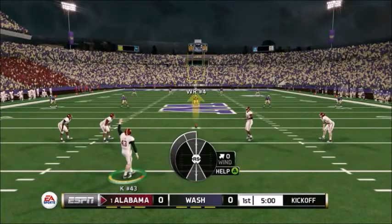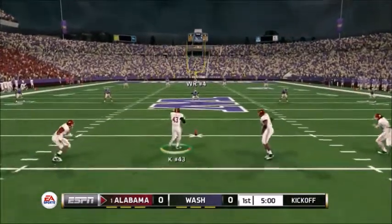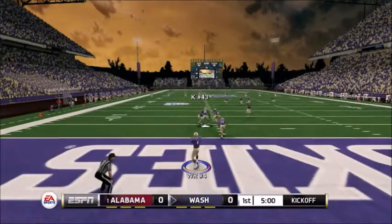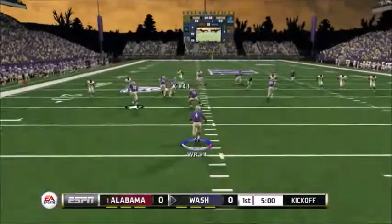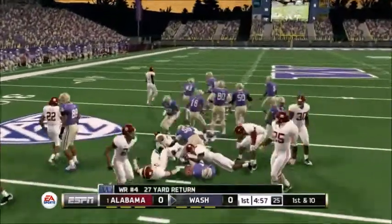See how this game plays out as they get ready for the opening kickoff. Sends it sailing downfield. He's to the 10. He's to the 20. He's taken down at the 22.